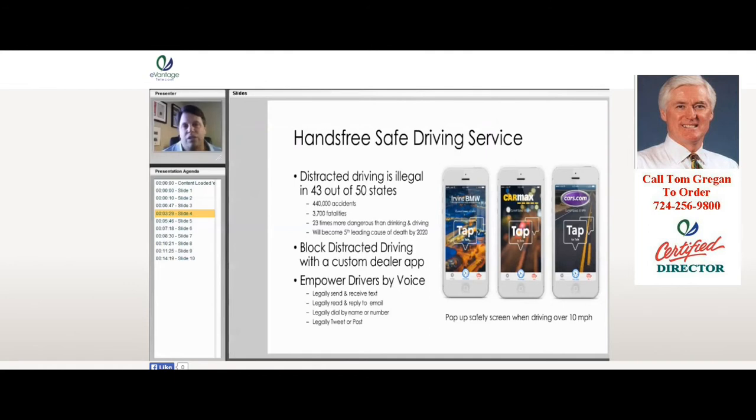Now they can send and receive text messages, listen to email and respond to email, make phone calls, or even post to Twitter or Facebook and speak task after task after task as simply as talking to somebody that's sitting in the passenger seat. Her name is Ivana, the talking phone assistant.